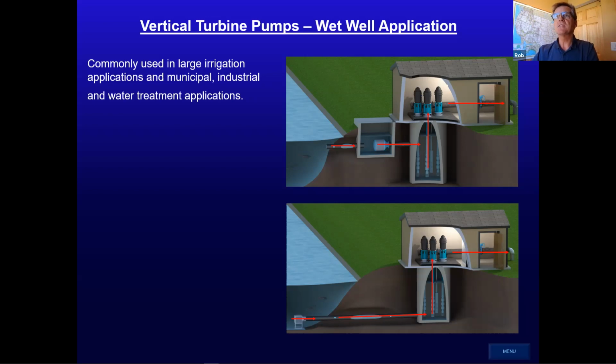Since we're pumping in series, we have the ability. An in-section centrifugal pump, because you're limited by physics, can only produce so much pressure without pumping into an additional impeller. So with a vertical turbine pump, you can put as many impellers as you want in there. They're called stages. So generally higher flow, higher pressure applications for vertical turbine pumps.